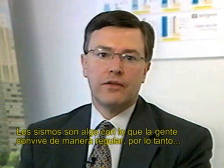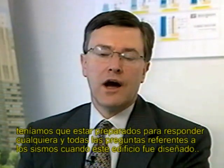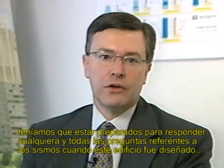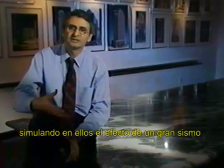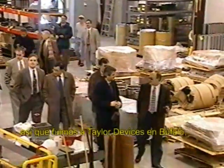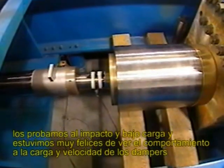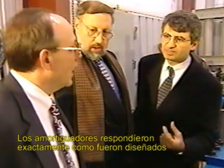Earthquakes are something that the population lives with on a regular basis. Therefore, it was incumbent upon us to be ready to answer any and all questions related to earthquakes when this building was designed. After the dampers were made, we wanted to test them, simulating the effect of a strong earthquake. So one day we went up to Buffalo to Taylor Devices. We tested them on an impact, on shock type loadings. We were happy that the load velocity behavior of both dampers is pretty much what we were designing for.